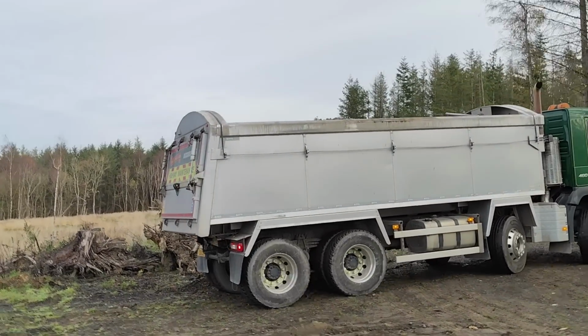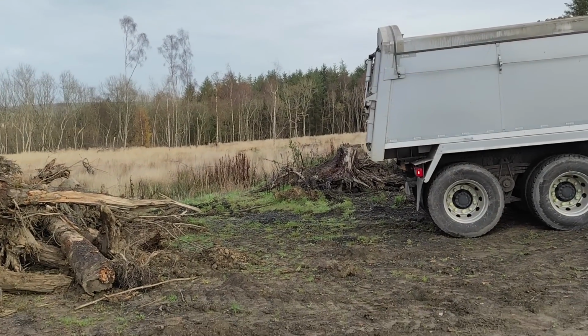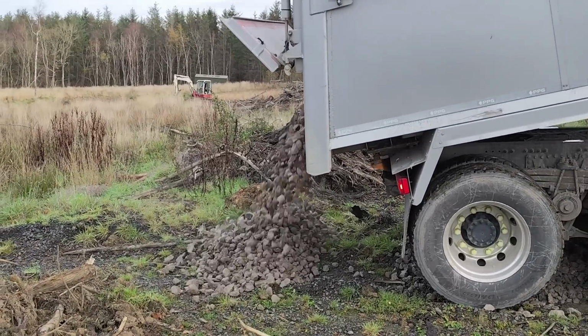20 tons of aggregate coming our way. Oh yeah.